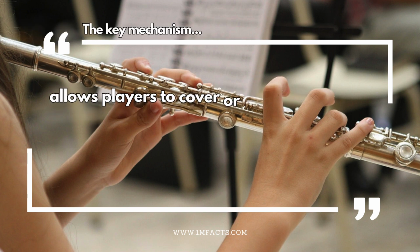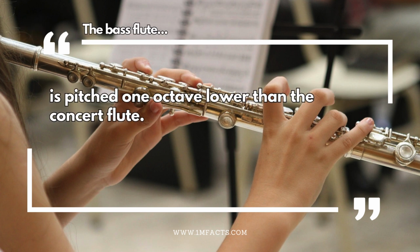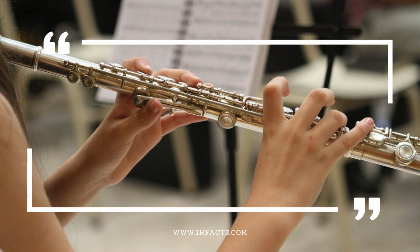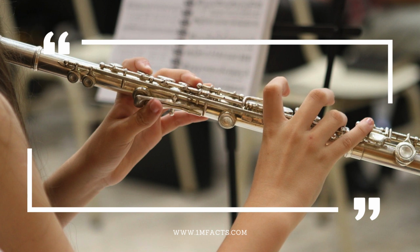The key mechanism allows players to cover or uncover the tone holes. The bass flute is pitched 1 octave lower than the concert flute. Flute ensembles range from duets to large flute orchestras.